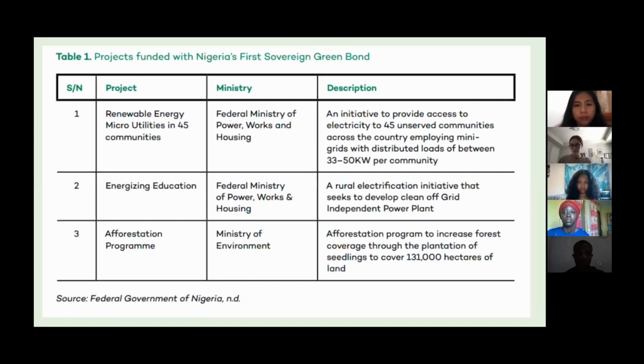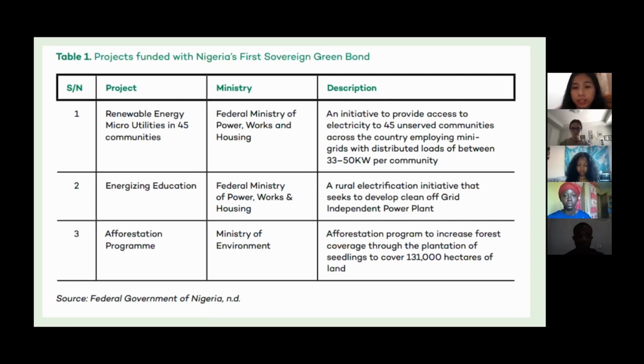At the national level, the country has a plethora of policy instruments on climate change and other aspects of the environment, such as the National Climate Change Policy Response and Strategy, or NCCPRS, the National Policy on the Environment and the National Population Policy. The country has also launched green bonds by the federal government of Nigeria, Department of Climate Change, to fund environmental projects that are relevant to climate change management following the signing of the Paris Agreement.